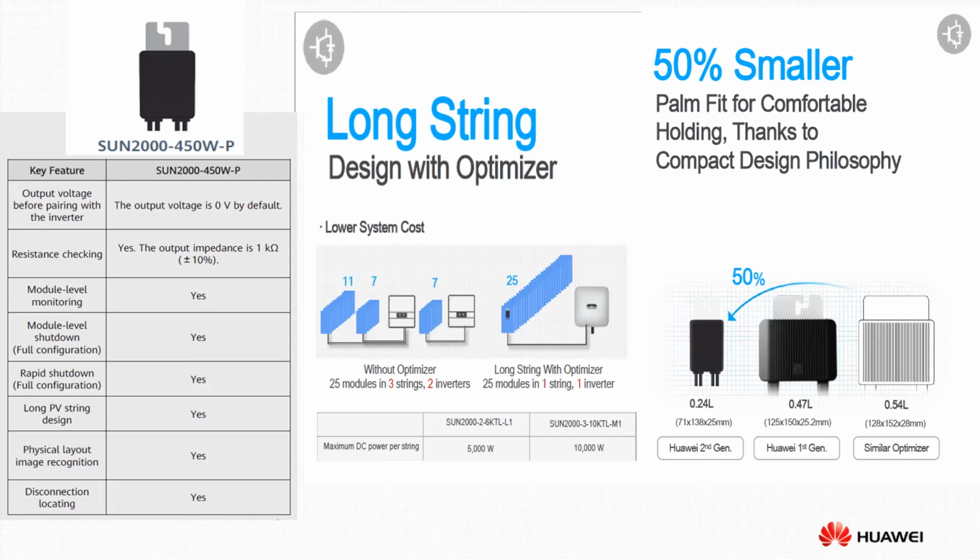And then the output of the optimizer will always be 0, which is a safe operation voltage, in case the inverter is off, then the optimizer will output 0 for protection. So the optimizer can actually help you for long string designs.